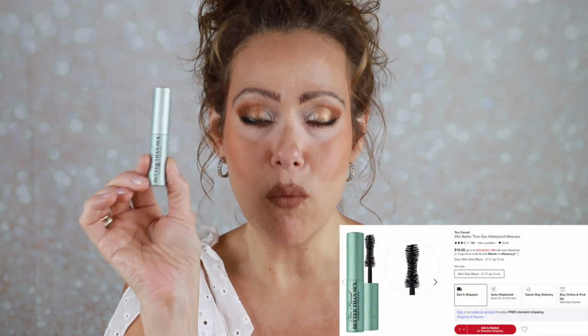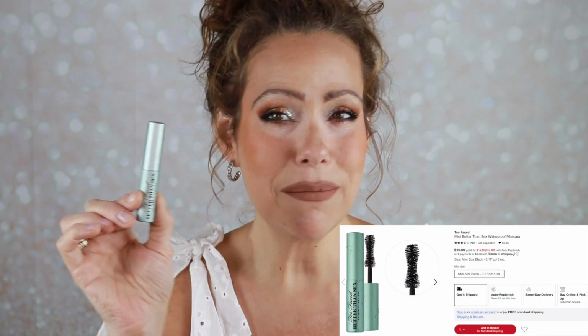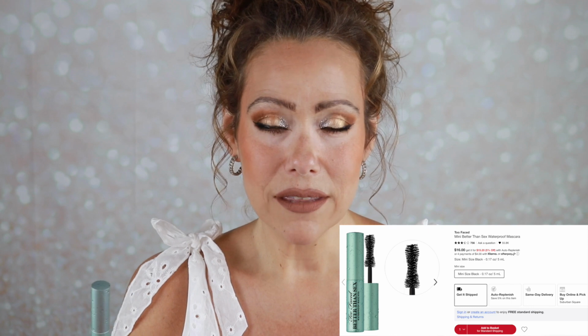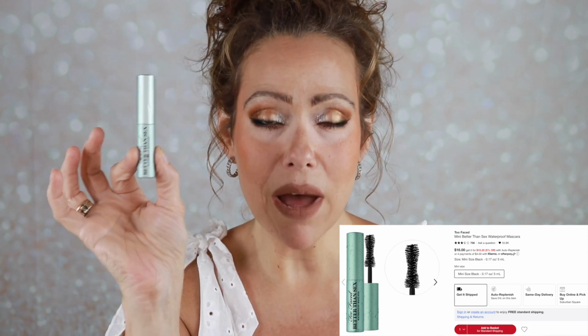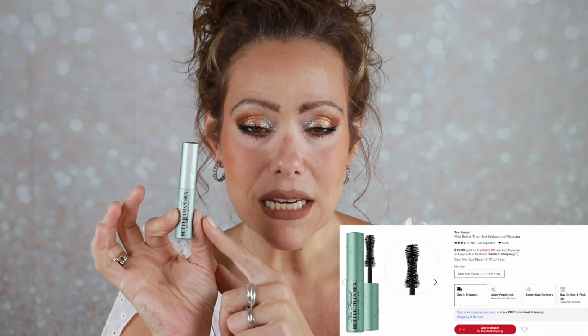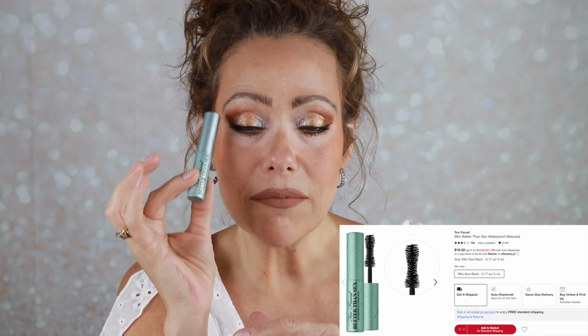The next fail was the Better Than Sex waterproof. This was recommended to me, and this is a perfect example of how sometimes makeup works for you and not for others. This is just my experience, and in my experience, I had this at the beach, and this one failed. At the end of the day, I looked and I had dots of mascara going across the top, which is really odd for me. Usually if mascara runs, it's underneath, not on top, but that happened when I was wearing this mascara, so that makes me not want to reach for it anymore.